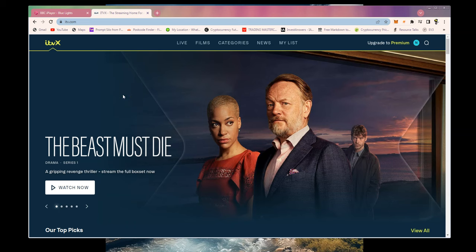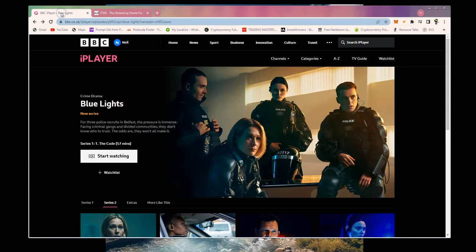Now, both these channels, as I say, are free. You can register them online, and they don't cost anything. In the UK, you must have a TV license. You can't buy one outside the UK, so this is a kind of workaround I'm going to show you. Forget about the TV license, but if you're asked, you've got one, okay?